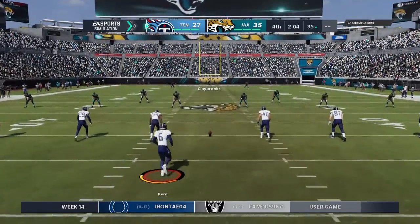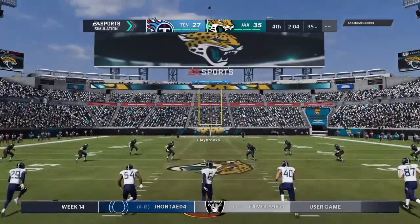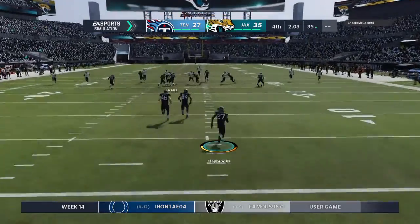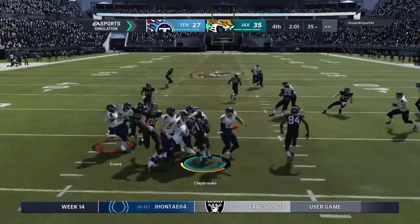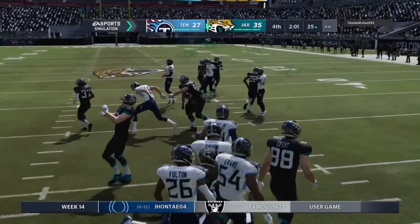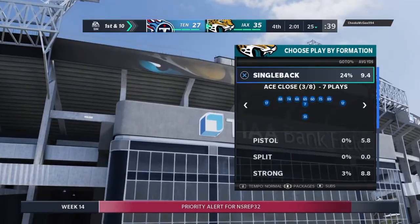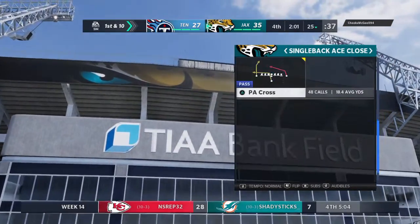So the lead trimmed down to 8 as here comes the kickoff, and it's away. Now this will make it into the end zone. And they'll get him down right at the 25-yard line, so the same result, and he opted for the touchback. At their own 25-yard line.